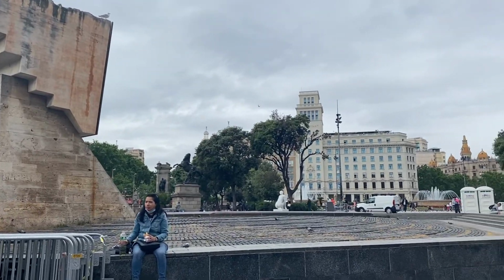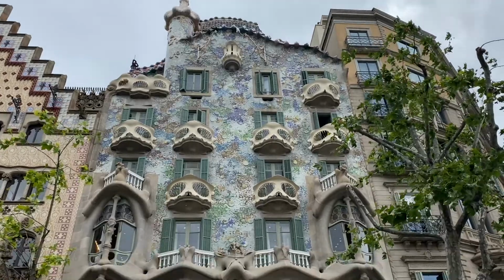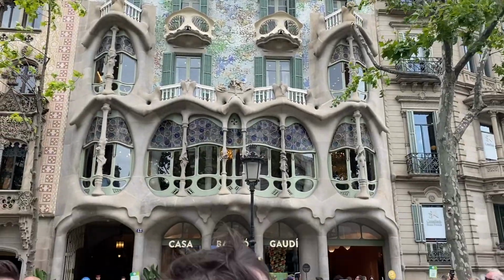Now we're coming up on a famous building in Barcelona called Casa Batllo, and it was designed by a famous Barcelonan designer by the name of Antoni Gaudi. A lot of his work is shown around Barcelona, and we're going to be seeing a few of his designs today too.